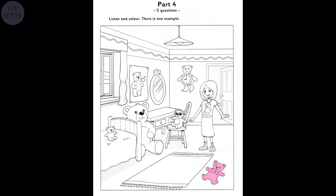Five. Let's colour a teddy brown now. Okay. Which one? The teddy on the girl's dress. On the girl's dress? Okay. Well done. This is a nice picture now.